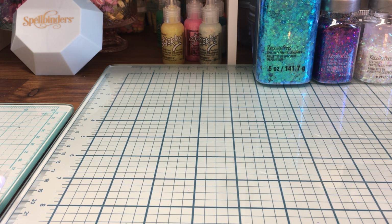I did an online order with Rosie Studio and I got some dies, some die cuts and some stamps. So let's get started. First I'm going to show you all the mini dies that I got. They have some really cute mini dies and they're pretty reasonably priced.